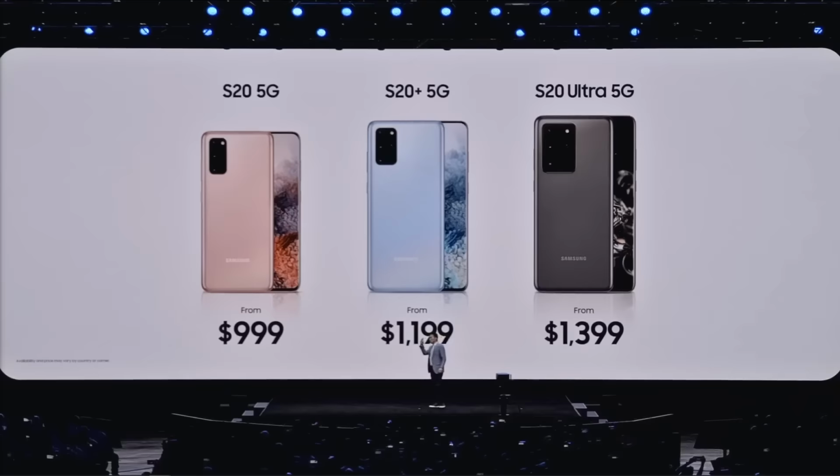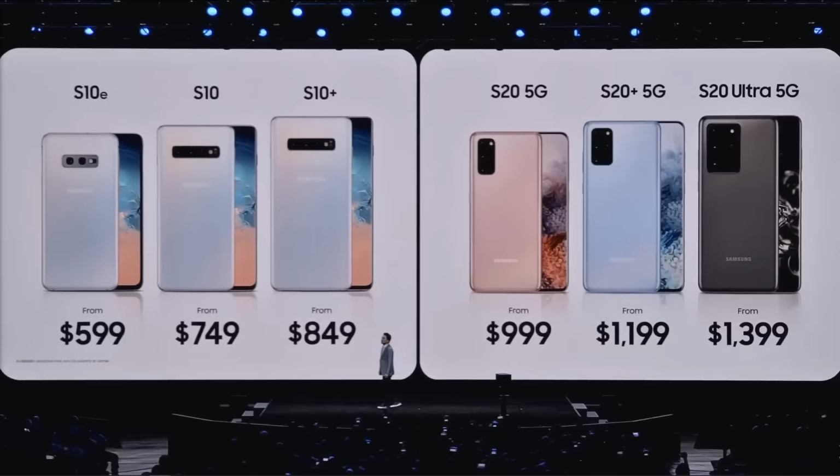And all three models will be available in blazing fast 5G. We're also pleased to announce that effective today, we are reducing prices on the Galaxy S10. And soon, S10 users will get some of the great features through software updates.